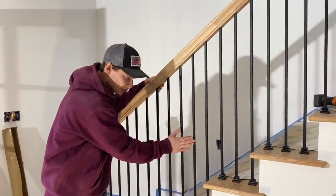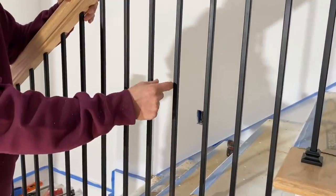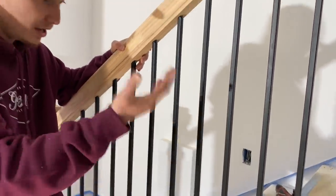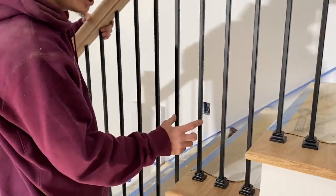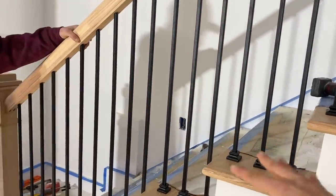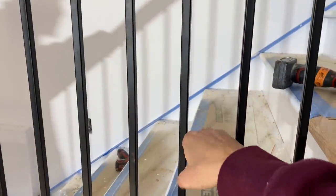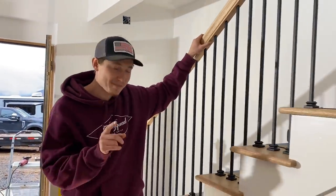But dude, check out three spindles per tread right here. That just looks super good. These are a little bit closer than 4 inches, but that's just one way you do it to pass code. We were thinking about doing 4 inches, but none of these were lining up on each tread. Yeah, exactly. This was the only way you could do it. You have to make the jig and just do a little bit smaller, and I think that's perfect. Looks super clean, dude.